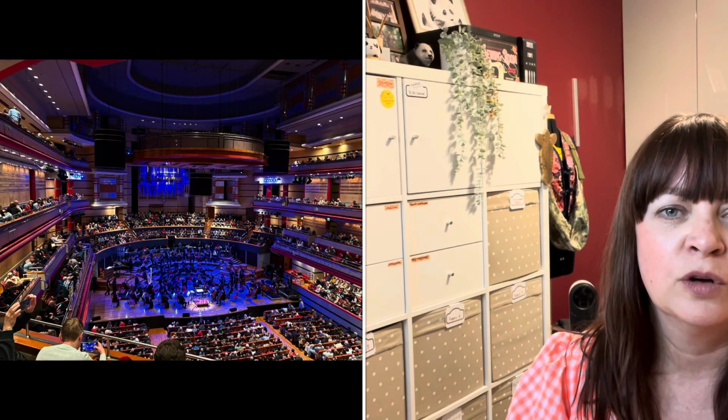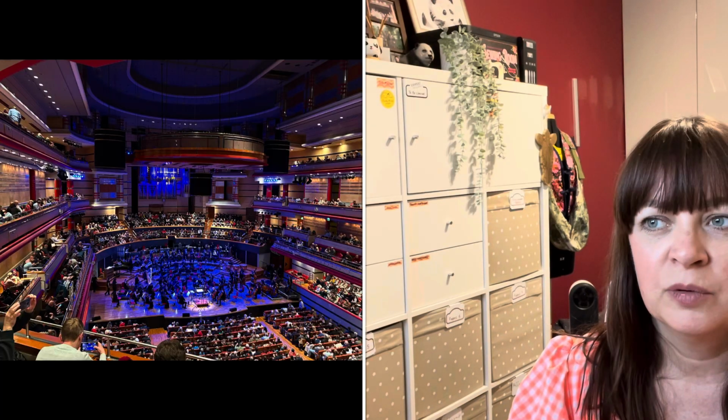But the concert that we went to was the best of John Williams. It was at the Symphony Hall in Birmingham, and it was basically all of his tracks from a lot of the famous movies, so things like Jaws, E.T., Star Wars, Harry Potter. It was all done by the Birmingham Symphony Orchestra, so it was really good. We had brilliant seats in the upper circle, so we had a really good view, and it was a really good evening. So that's what we did last night.